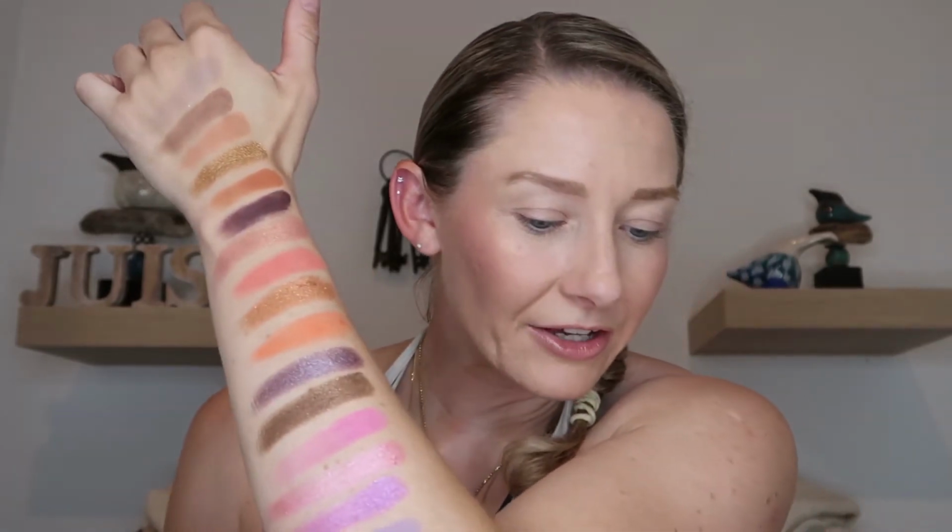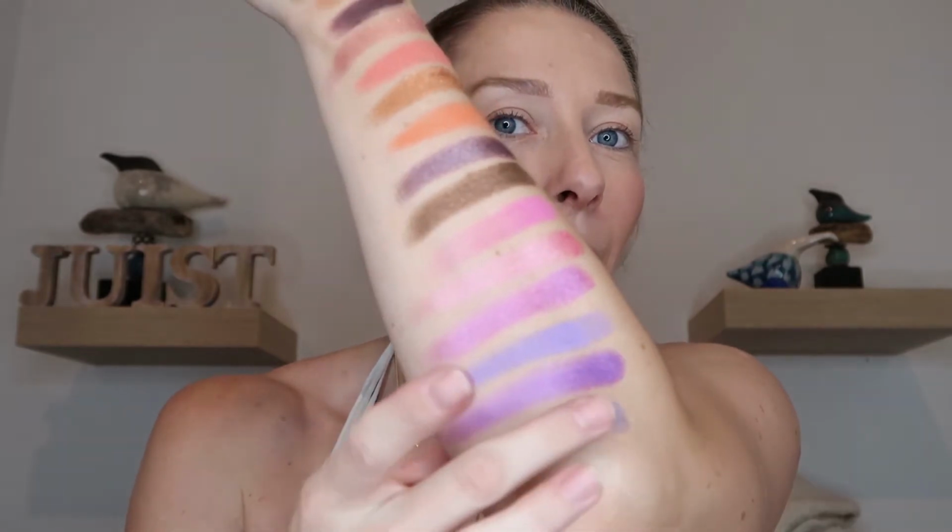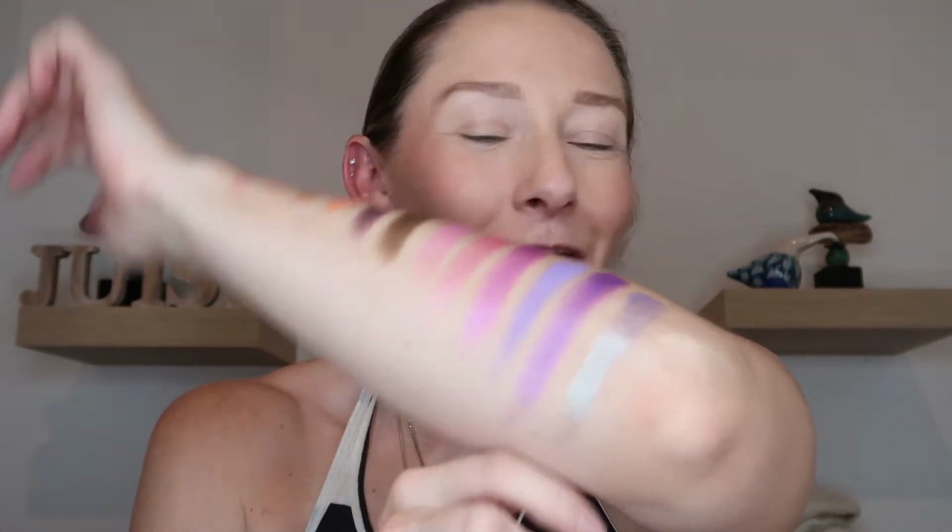And then we have this next one. Again, it's one of those silvery tones where I'm like, it looks awful pretty in the pan. And this is Nas. Oh, look at that. Oh my gosh. Okay. So that again has a little bit of some purplish silver undertones to it. That is a super shiny, super pretty shade.